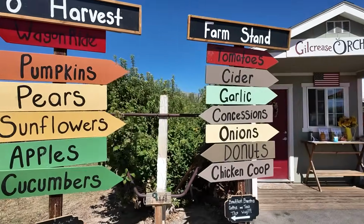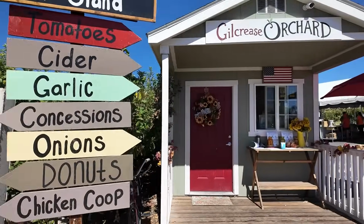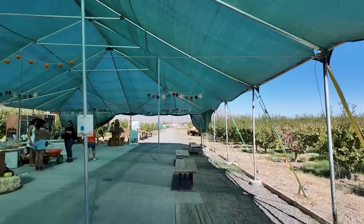This is my favorite thing to do here at Gilcrease. I am determined every single year to come get their apple cider donuts. It is so yummy, and I've literally been craving it since last fall. You don't even have to go through the actual orchards if you don't want to.